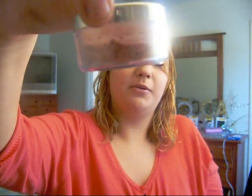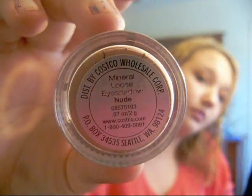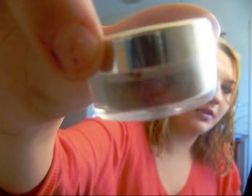It came with the mineral powder blush in Natural Glow. It's very nice, kind of a shimmery light pink. It came with three eyeshadows, and these are all mineral. It came with one in Pearl, just this nice kind of creamy color. It came with one in Nude, which is like a dusty rose. And it came with one in Suede, which looks like a really nice brown, kind of taupey color. It's really pretty.